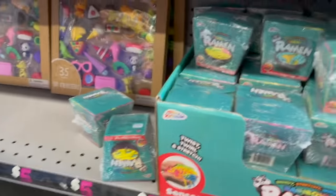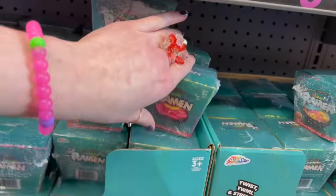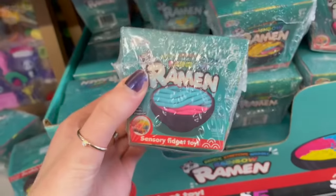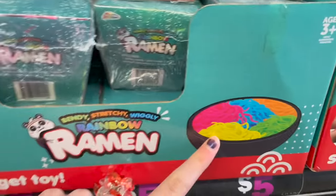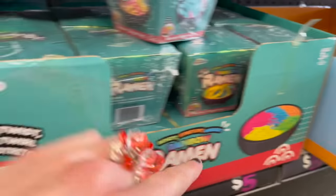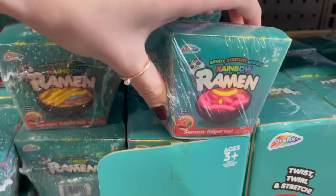Okay, what is this right here? Ramen? Wait, is this food? Or is this a fidget? Let's see. Stretchy, wiggly. This is definitely a fidget. Look, and there's pink ones right there. These ones, look at it. I see a lot of pink in here.